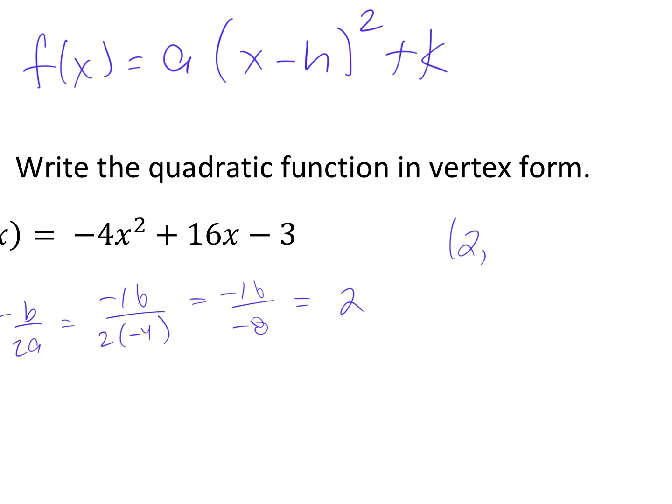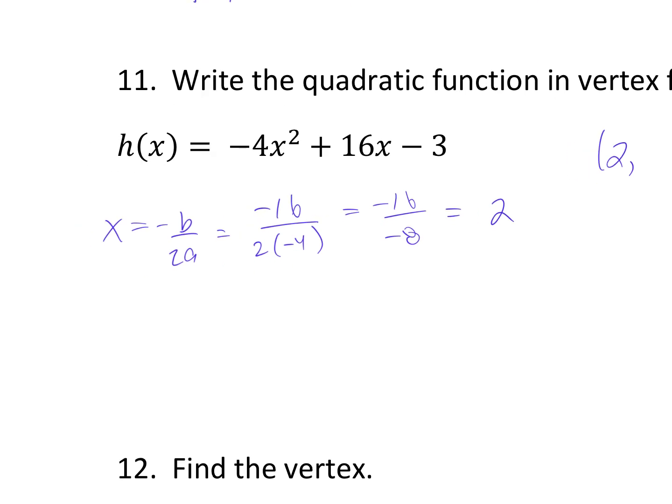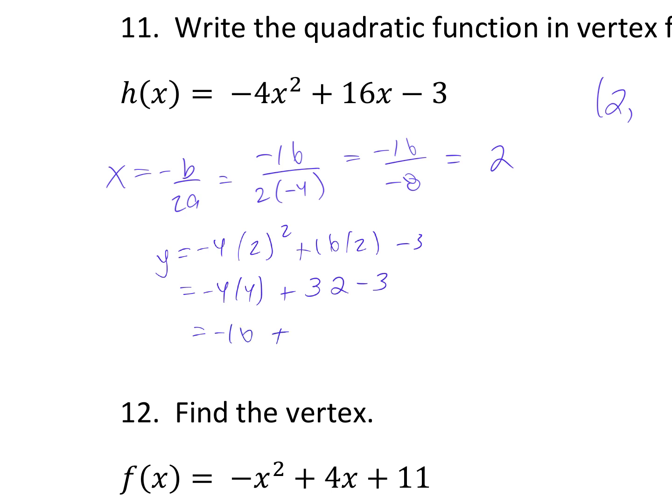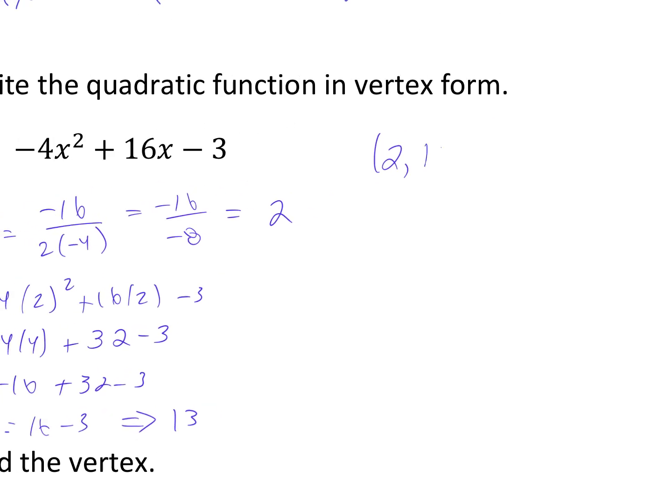How do I find the y? I plug the x in. So y equals negative 4 times 2 squared plus 16 times 2 minus 3. Negative 4 times 4 plus, what's 16 times 2? So negative 16 plus 32 minus 3. Negative 16 plus 32 is 16, minus 3 gives me 13. So my vertex is at 2, 13.